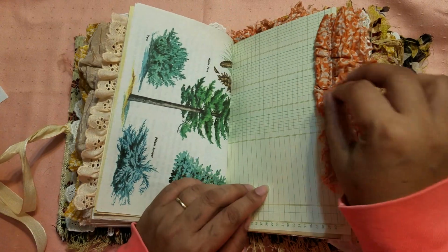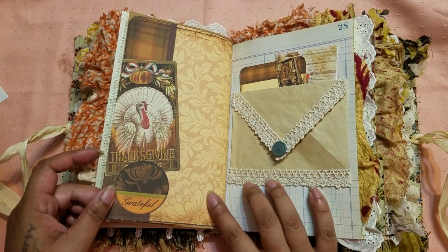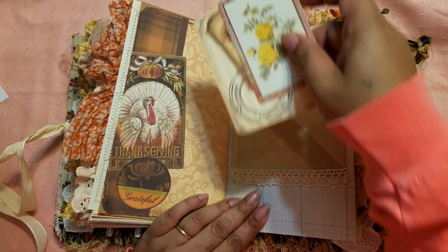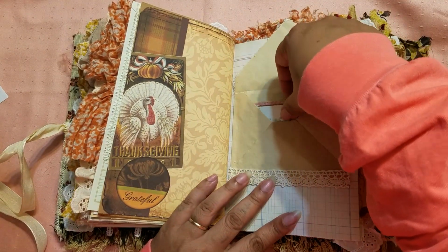Oh, some more fabric right there. Let's see what else we have here. We have another envelope here. And then some little bits and pieces there.